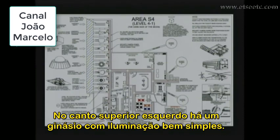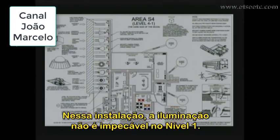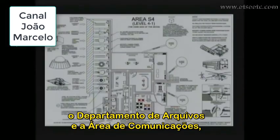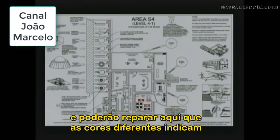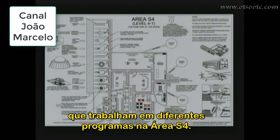Up in the left-hand corner, I've got a very crude gymnasium lighting. That's the important thing to remember. When you're in this facility, it's not impeccable lighting on the first floor, so that's why we have that. Moving over to the right, we have the biohazard suppression area. We have the overflow files department, then the communication area, and at the bottom right is the meals ready to eat, or the cafeteria. You'll notice that the different colors indicate the compartmentalization of the people who work on different programs at Area S4.